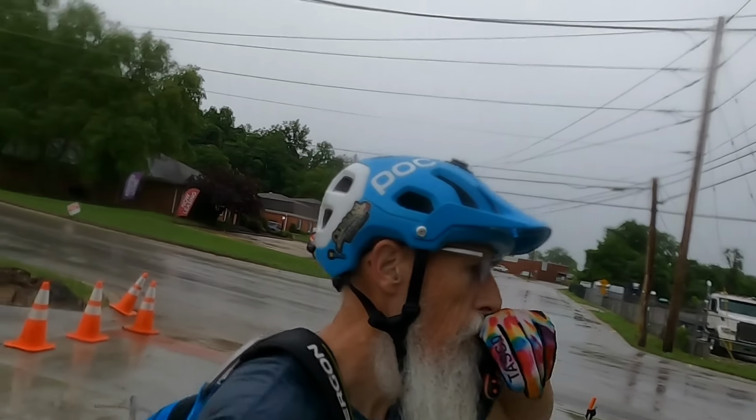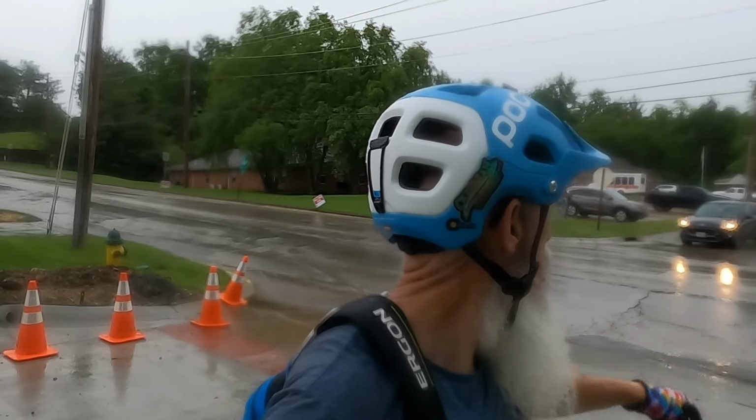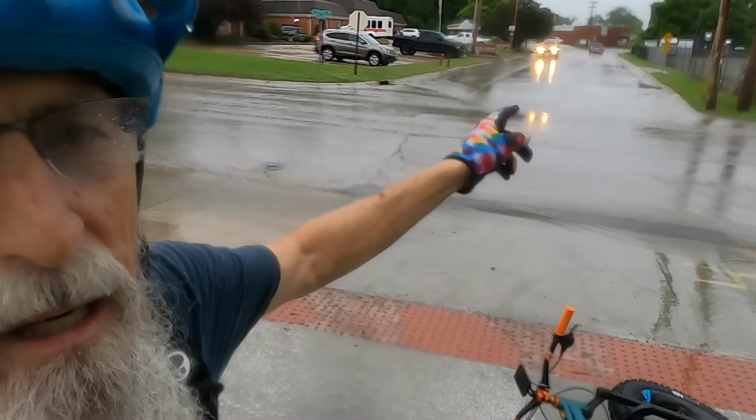Alright, so we made it to the end of the trail. I'm going to continue on and show you just a block or two up here. You can make a left connected back to the Riverfront Trail, which will take you all the way back downtown.